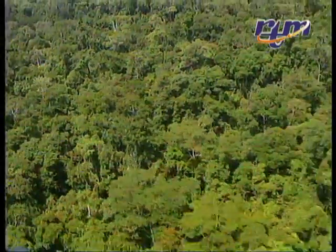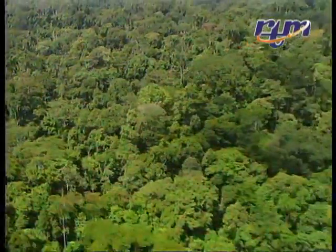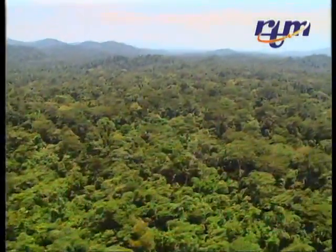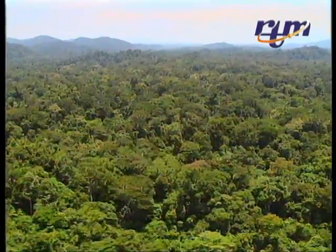A vast expanse of evergreen jungle as far as the eyes can see. A series of rolling hills with blue mountains in the distance. This is the national park.